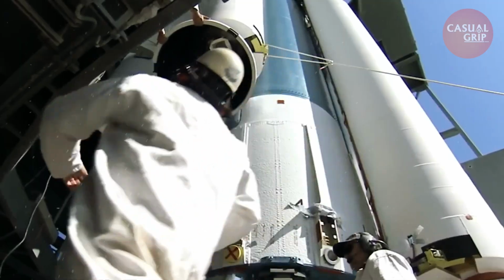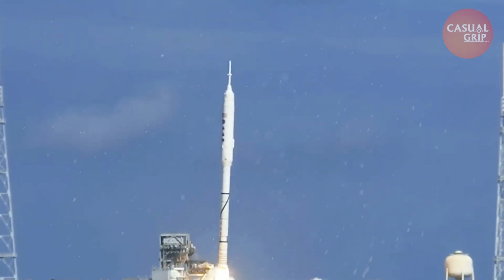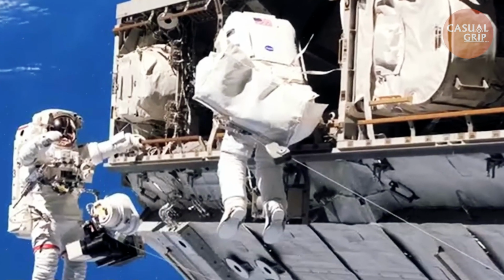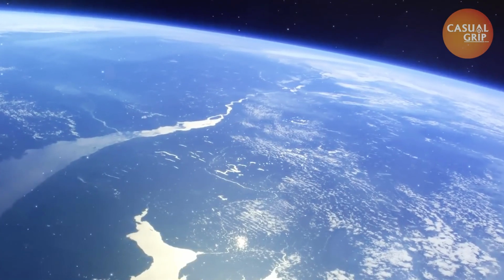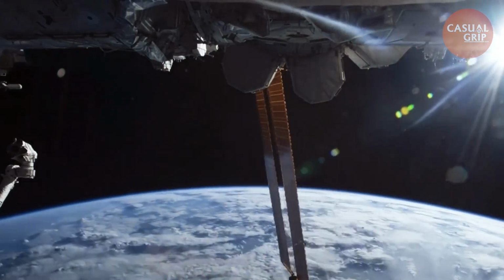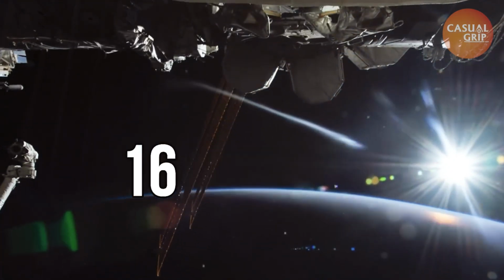In under 4 hours, a spaceship can travel from the ground to the ISS in an emergency. During a spacewalk, astronauts cannot even hear one another's voices, since sound travels to our ears through the air, which is not present in space. The International Space Station, seen without a telescope from Earth, is the second brightest object in the sky after the Moon. During 24 hours, astronauts on board the International Space Station may observe 16 sunrises and 16 sunsets.